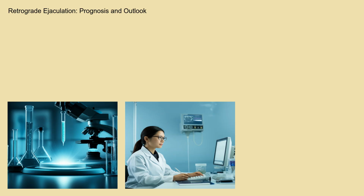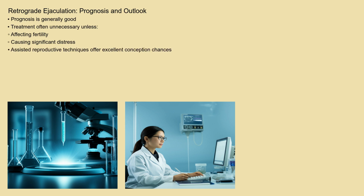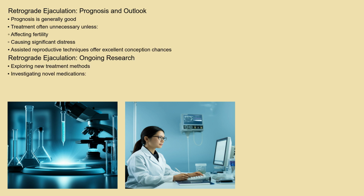The prognosis for retrograde ejaculation is generally good, particularly if it's caused by reversible factors like medications. In many cases, the condition doesn't require treatment unless it's affecting fertility or causing significant distress. Assisted reproductive techniques offer excellent chances of conception for men who desire to have children. Ongoing research is exploring new and improved methods for treating and managing retrograde ejaculation. Studies are investigating the potential of novel medications to improve bladder neck function and reduce retrograde flow. Additionally, advancements in sperm retrieval and assisted reproductive technologies are continually improving the chances of successful conception for men with this condition.